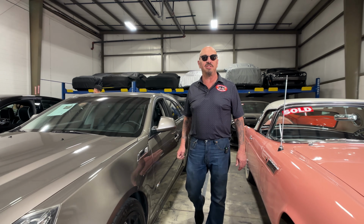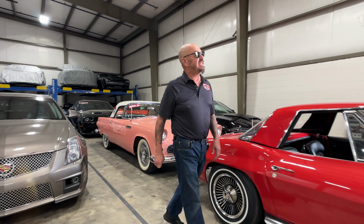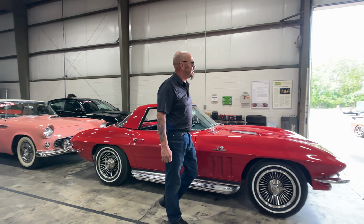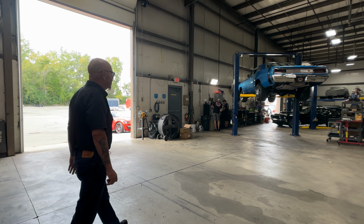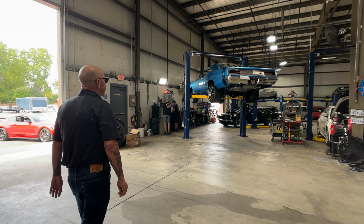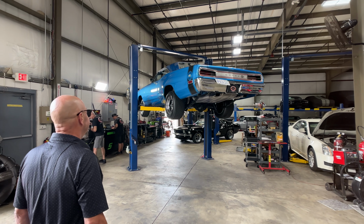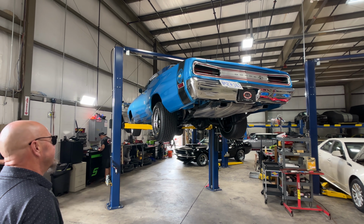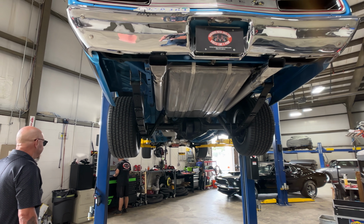Now we're going to swing around here, not to the detail guys, to the inspection guys. We got Brandon over here inspecting cars. Nate should be over here somewhere. Looks like they got the Super B up on the lift, checking out the bottom side of it. Look at this thing. You want to talk about beautiful? All painted up, looking good.